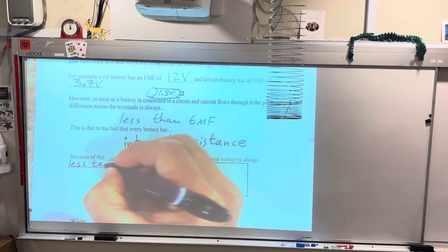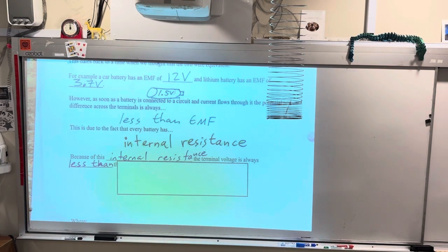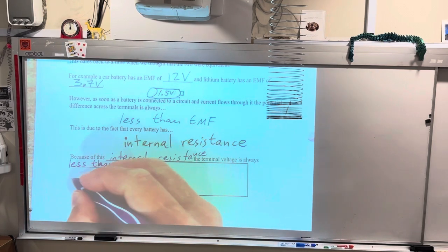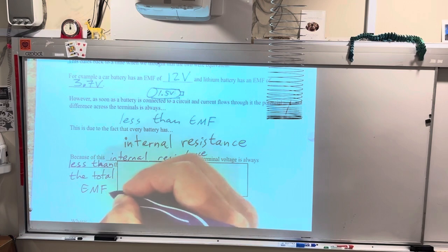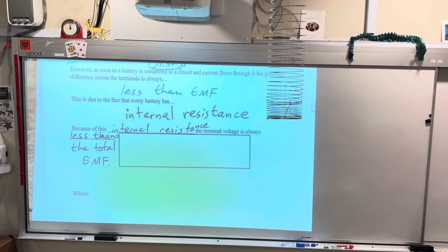than, whoa, what's this box looking like? Less than EMF. It's a formula box. Oh, I'll just ignore it. I'm going to move it down because it seems better. So the internal resistance makes it so that the terminal voltage is less than the total EMF.